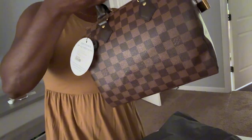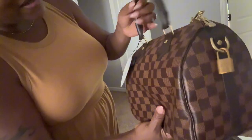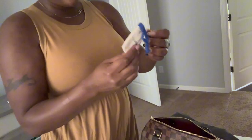Okay, so far so good. Feels good. Smells good. Y'all, I'm over here smelling stuff. The handles look good. I hope everything's included in here. Okay, taking off the bubble wrap. Everything like that, I do see in here. So it has the lock in here. So it did come with the lock.